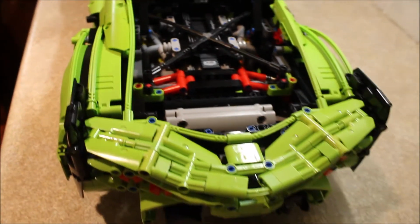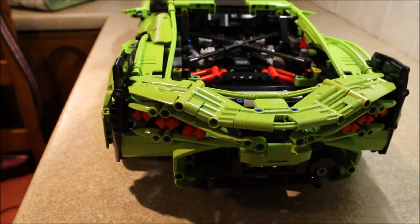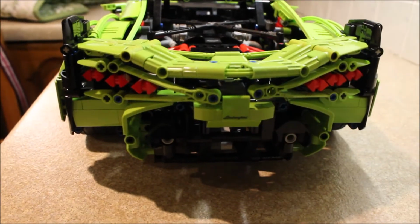Yeah, they really did a great job on the back end of this. It's fantastic, mean as can be.